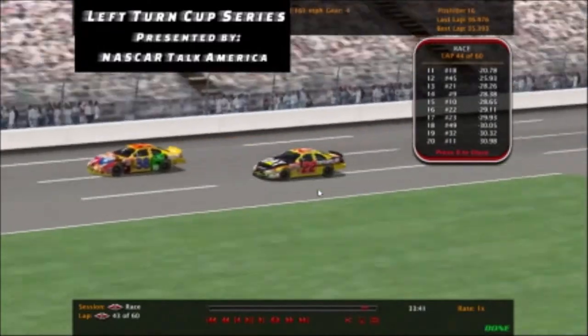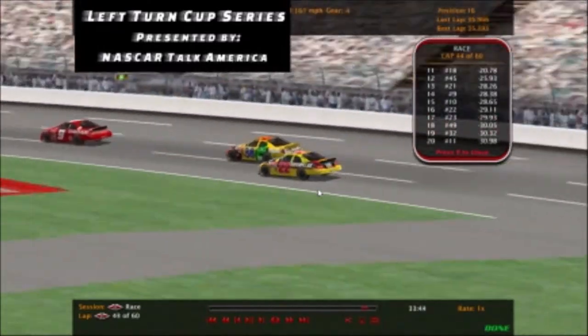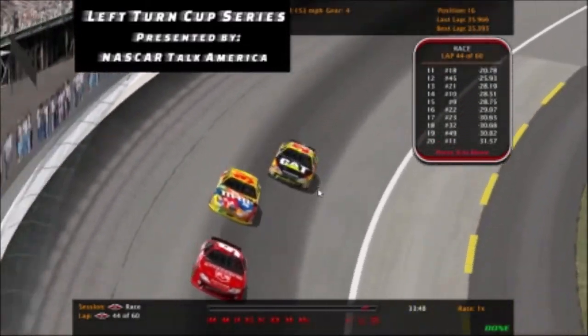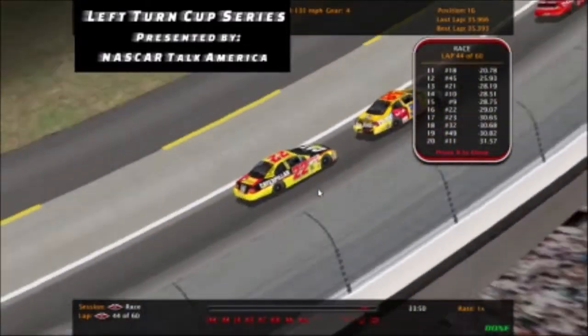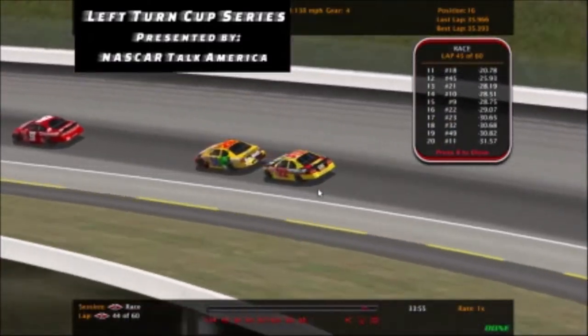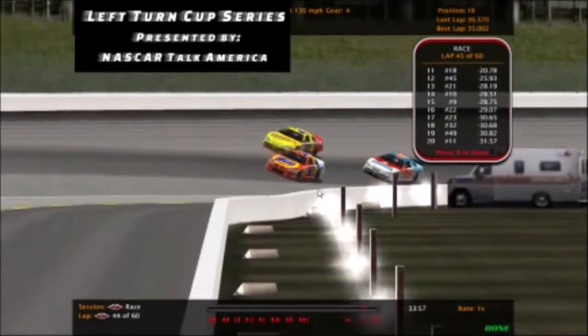Oops. There's the 22. Burton just had a really silent season. He's just one of those guys you never really get to talk about. You don't really get to see how he's performing. He's just kind of middle of the pack so far this season. I do believe he had a race where he actually did run up in the top 10, but those races are few and far between.